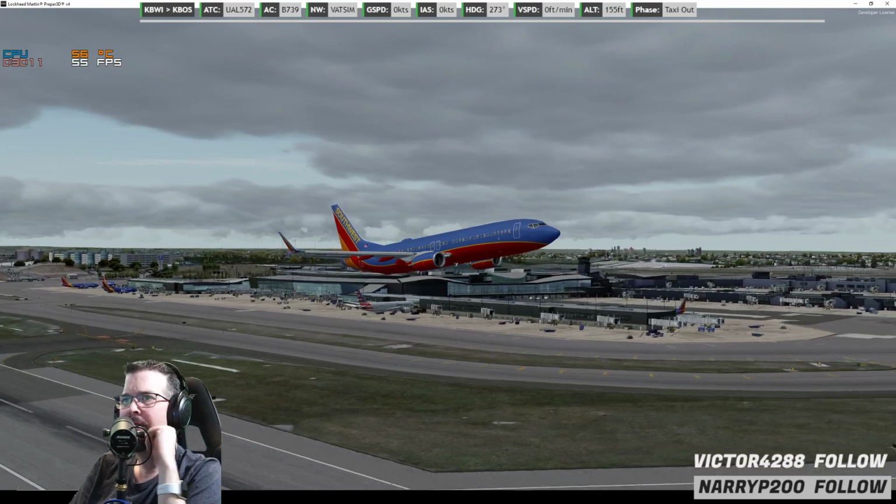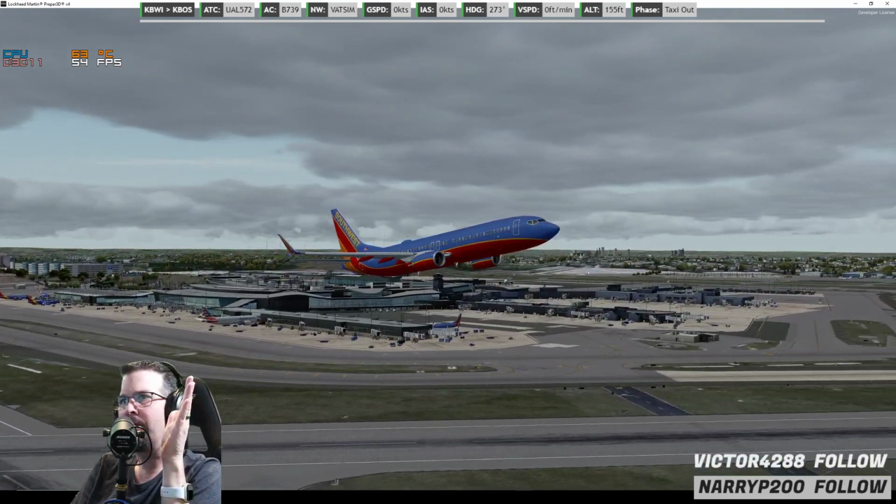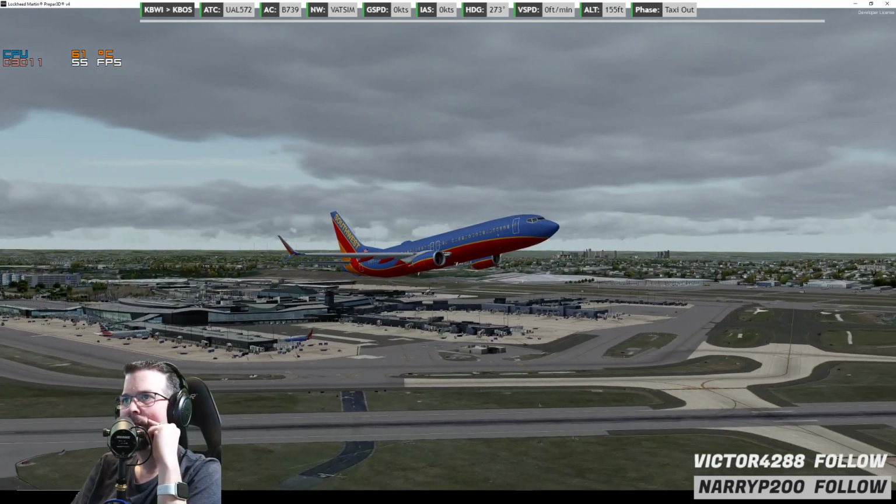I love how P3D definitely wins when you want to look at other traffic.